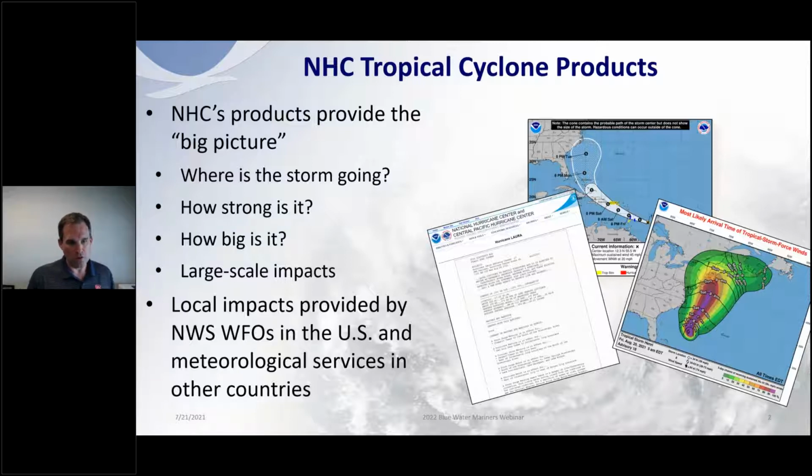Now, really local level impacts are provided by the National Weather Service weather forecast offices in the US for their respective county warning areas, and by the various meteorological services in other countries within our area of responsibility. They're taking sort of our large scale forecast for the storm and then sort of focusing it down and narrowing it down to those local level impacts at the community scale.